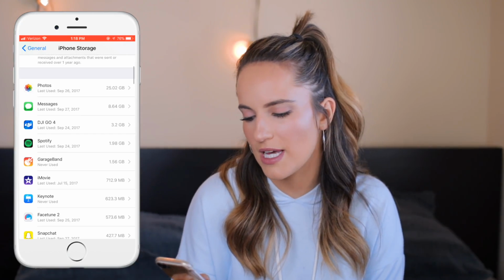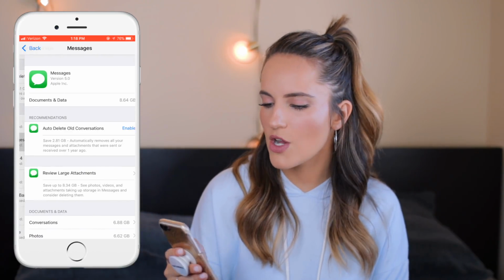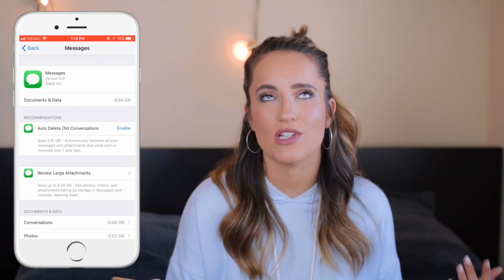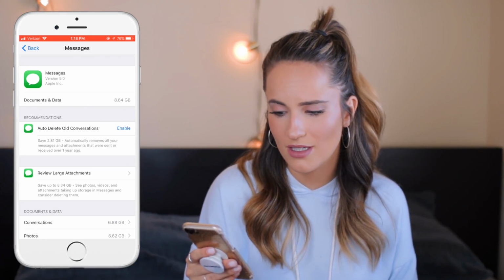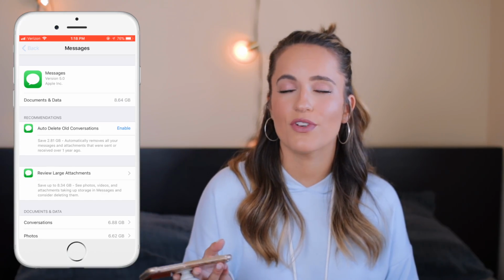I don't know if I can delete that, but this is just cool because it has a really specific breakdown of every app. So for messages, it says old conversations are worth 2.81 of my gigabytes, which means conversations I probably haven't had in like 6 months to a year or longer. I just love that it tells you that now. I think it's so handy and it'll help you free up a lot of space.